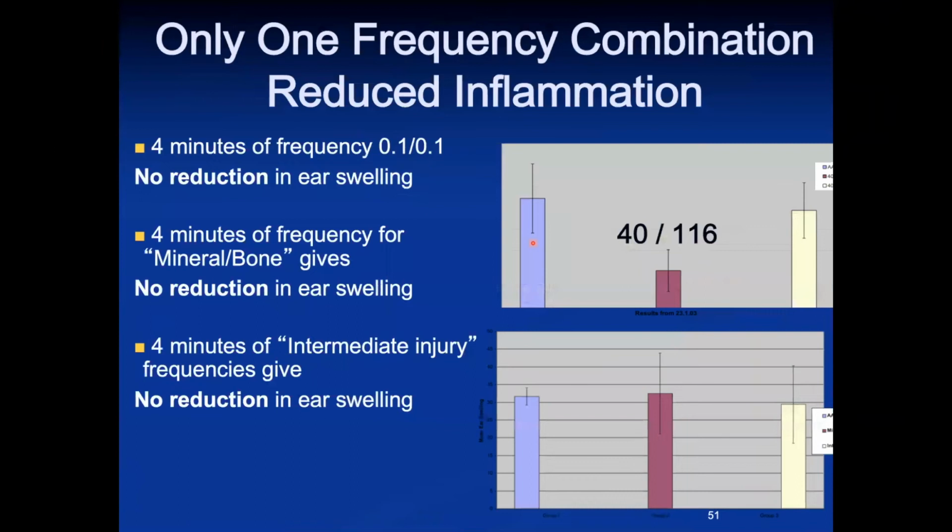And they found out that only one frequency combination worked. If you ran just plain unmodulated microcurrent, there was no reduction. Run any of our other frequencies, there was no reduction. Formants of an intermediate injury, another set of our frequencies, no reduction in inflammation. And this was a really simple way of measuring inflammation. It was just measuring the swelling in the ear.